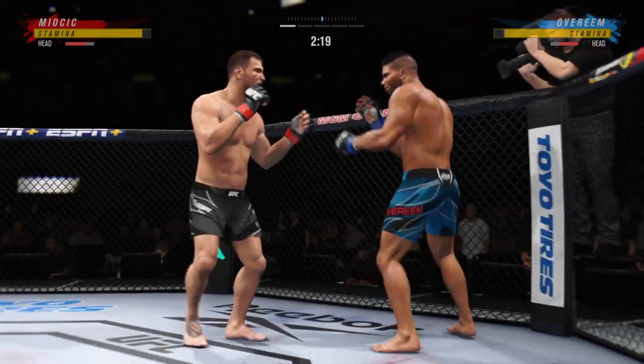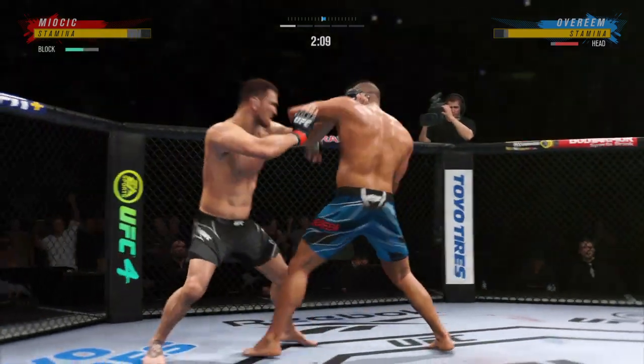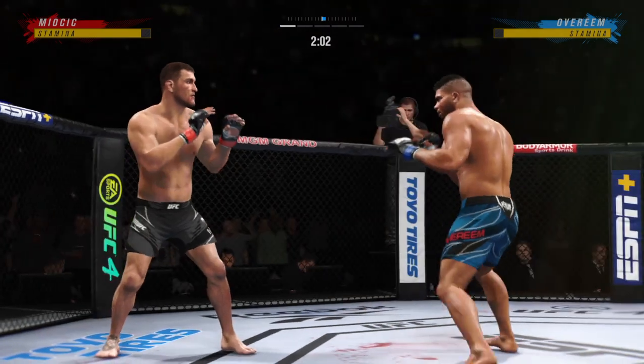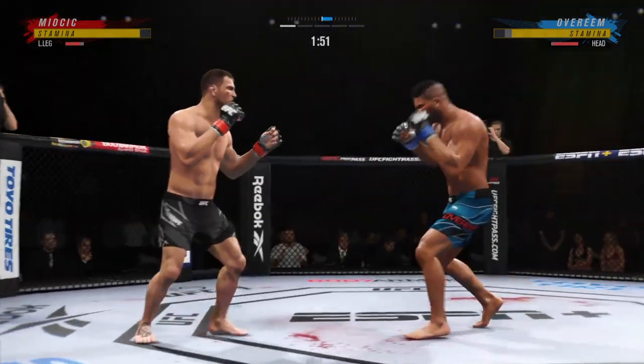His opponent's got him in the clinch. He needs to break away and get back to his range, because he's taking punch after punch from the clinch position. So just over 20 total strikes have now found the target for Alistair Overeem. And he lands another leg kick there.